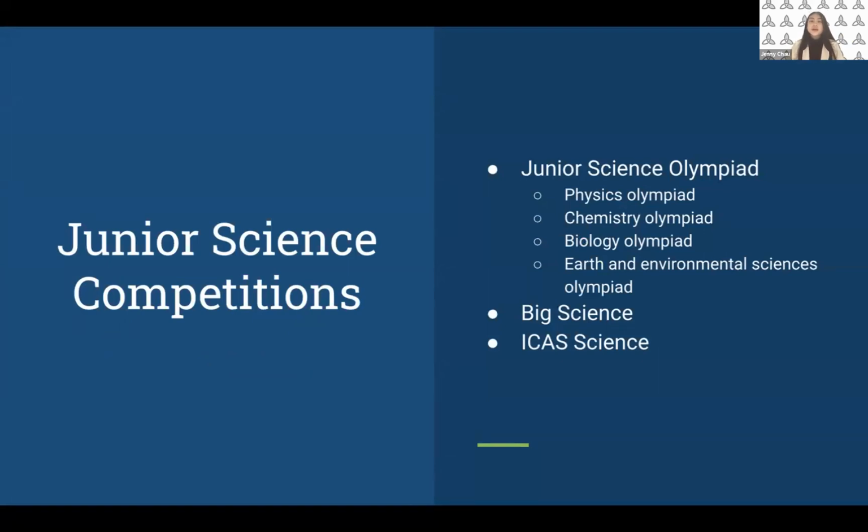Those are science competitions that really rely on your working scientifically skills. They don't tend to require any background knowledge. What you need for those competitions is to go in with a good set of working scientifically skills. That's things like being able to interpret a graph, being able to identify, for example, the independent variable in an experiment, the dependent variable, the control, things like that, right? Things that apply broadly to science.